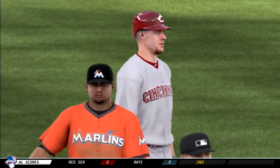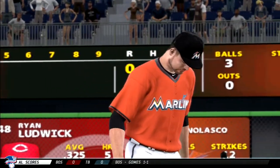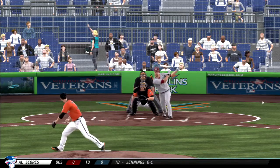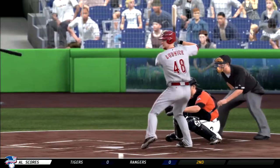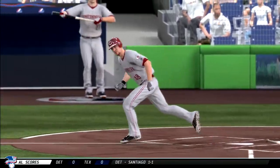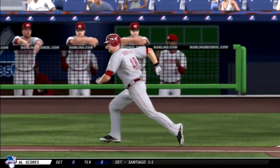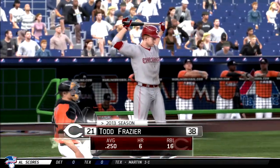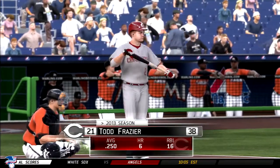And this was just far too predictable here. This is what happens when you don't throw strikes to start the inning. You fall behind the guy, and then you're forced to come in with a fastball, and he's sitting all over it. Todd Frazier will step in now. Third baseman, Todd Frazier.